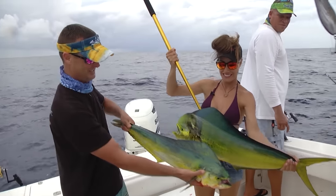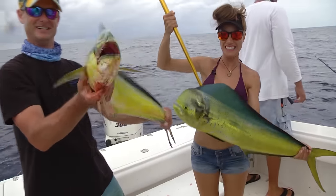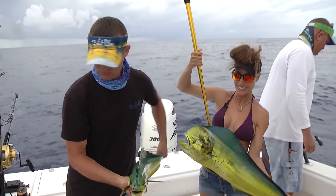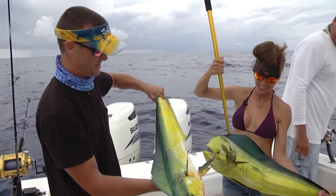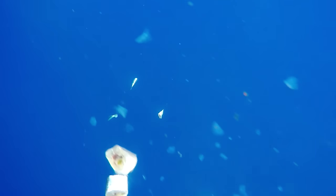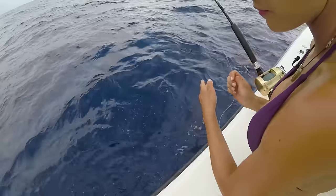A real nice one there. Awesome. Good job, nice double. One on the popper and one on the chunk bait. They're coming in both ways. Surrounded by tuna and dolphin. And they were pretty nice sized schoolies. It was turning into a pretty amazing day out there fishing with Nick and King Kong.